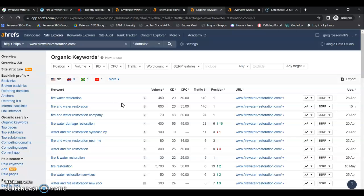So you could have people in Minnesota looking for fire and water restoration that landed on your site and jump off because it's not relevant. So you need to have relevant keywords, buyer intent keywords for your location. This would be one example. But most of the things you're ranking for are either branded or national terms, which will give you traffic, but not necessarily traffic that's going to convert to customers.